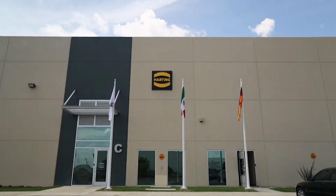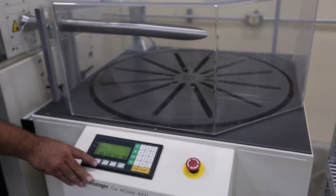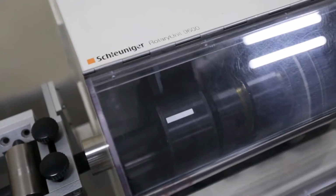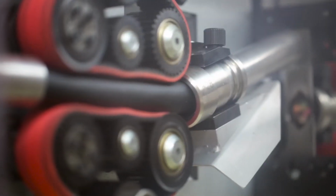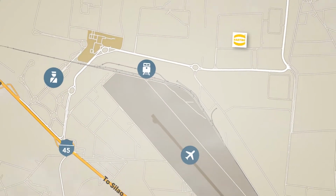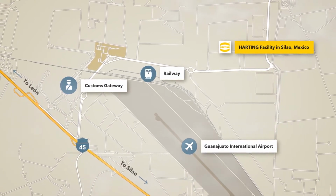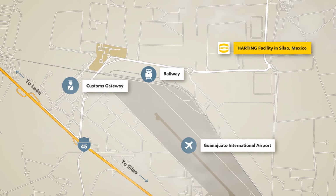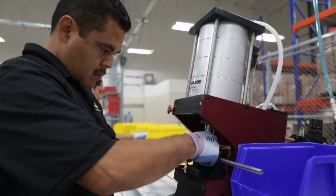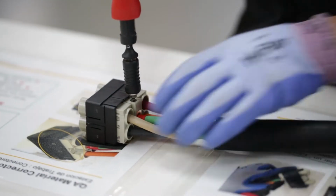Purpose-built to overcome the challenges of offshore production, our newly opened facility in Silao, Mexico is designed for high-volume, high-quality production runs with excellent operational efficiency and cost savings. Sited within a mile of Guanajuato International Airport with a co-located customs warehouse, this facility offers quick, uninterrupted delivery from plant to warehouse to customer. Plus, strong relationships with nearby universities help maintain a highly skilled workforce.